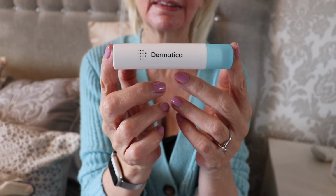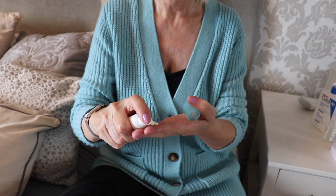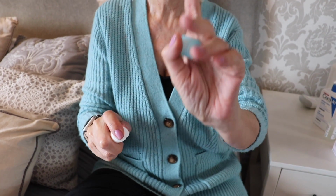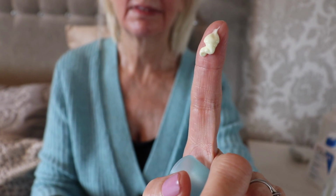Then I just get on with my life, whether it's watching TV or doing a bit of housework or lying in bed watching something on YouTube. I wait an hour and then I apply my Dermatica, which currently is 0.05 Tretinoin, 4% niacinamide and 4% azelaic acid. And my mum always makes sure she only applies it in the areas that she should apply it to.